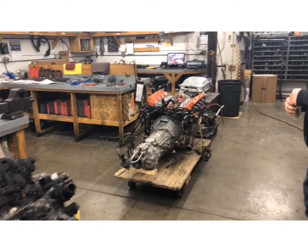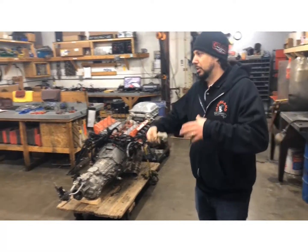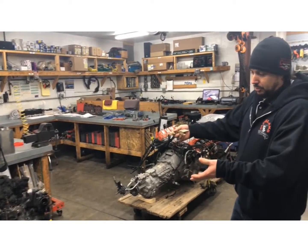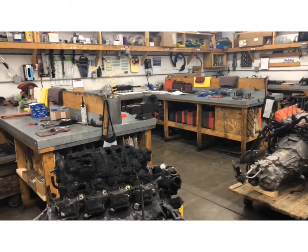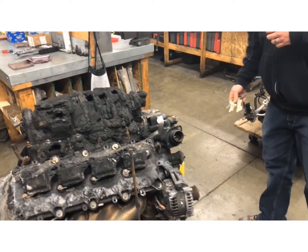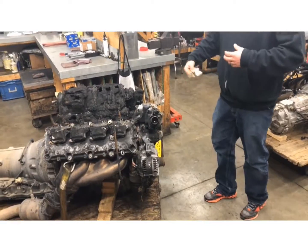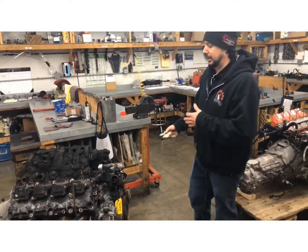Here's our engine room. This is where we go through, and we have three bays. We'll do anything from, this one here is going to be a 6.4 motor. Obviously got a little crispy. This one will not get built. This one will give us an oil pan, a crank, a timing cover, maybe a piston or two out of it, heads.